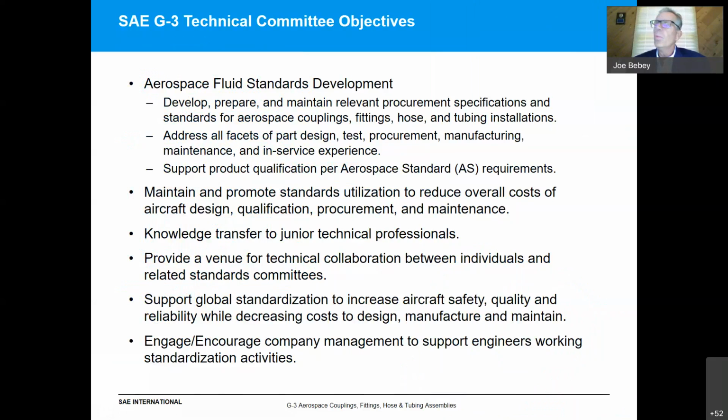So what are our objectives? What do we do? And what is our mission? We basically develop the fluid standards, and we work on relevant standards and maintain what we have already released. We develop them, prepare them, maintain them. We have almost as many as 1,000 documents that have been released. And yes, some of them are stabilized at this point, meaning that they may be useful information, but there's no real need to update that document. We have requirements within SAE to keep documents current. If they're not really active, SAE likes to stabilize them and not have to reaffirm them every 5 years, to minimize the workload on the committees, not just G3, but other committees within SAE.